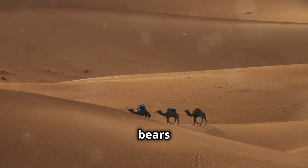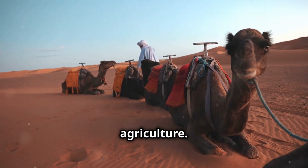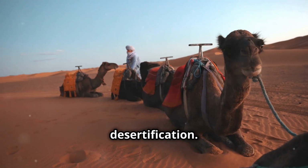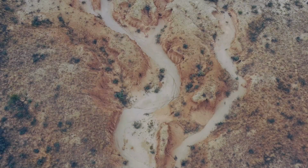The Sahara bears the mark of human activities, from ancient trade routes to modern agriculture. Overgrazing and resource extraction contribute to desertification. Sustainable practices are essential to mitigate these impacts.